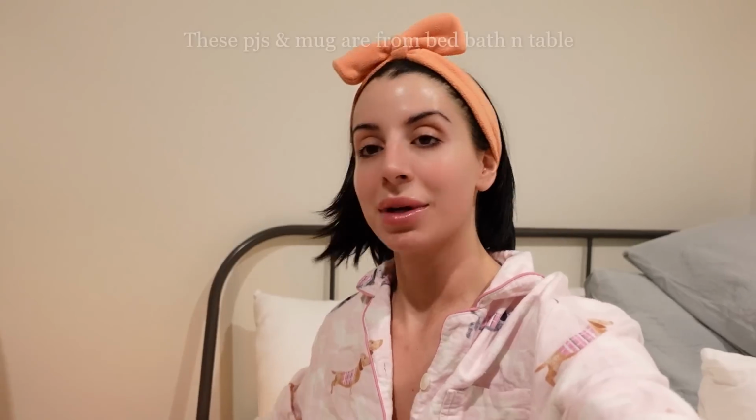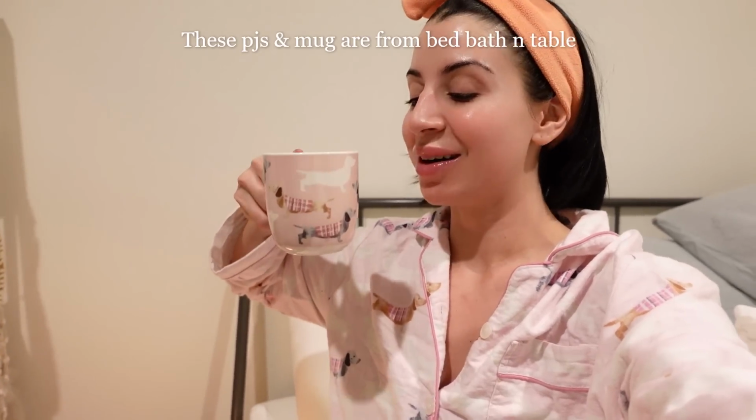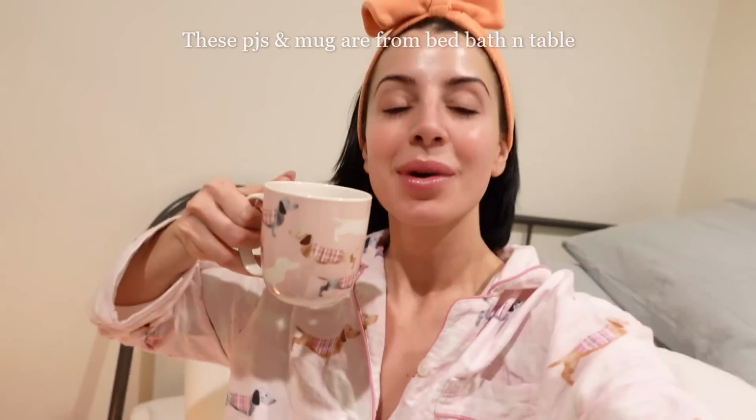I'm going to pop on my new PJs, which I wore last night for the first time. How much of a vibe is this? My cup matches my PJs. You know what? The tea is perfect, guys. It is still warm. I don't know if you can see that. How cute is this? I feel like we're having a girls' sleepover together. I love you guys. I'm just going to keep making my way through the questions and chatting to you.